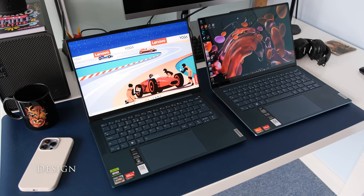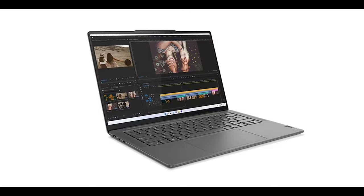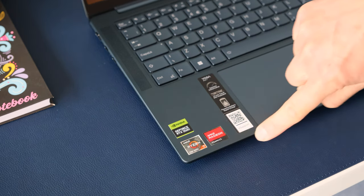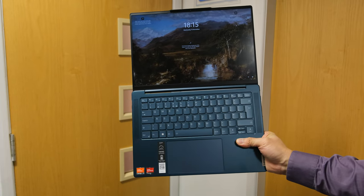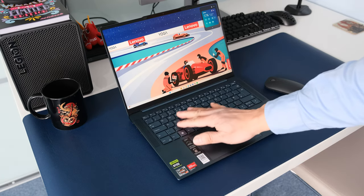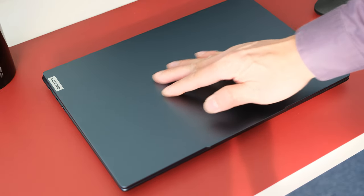If you watch my recent review of the Yoga Slim 7 Gen 8, the chassis design is similar in the Yoga Pro 7. Lenovo offers a color choice of storm gray or tidal teal. The Yoga Pro 7 looks premium in the hand with rounded corners. Starting at 1.49 kilograms or 3.28 pounds, the Pro 7 is made of aluminium top and bottom, military standard 810H tested. The keyboard deck has hardly any flexing when pressure is applied. Same can be said of the display lid, offering excellent protection to the IPS display.